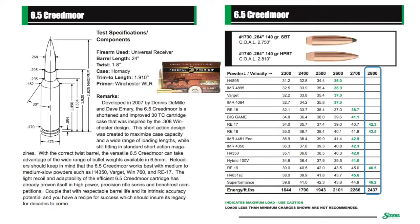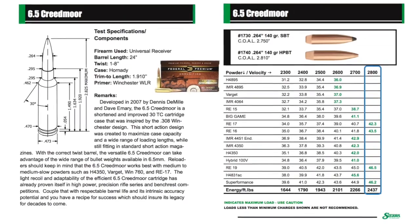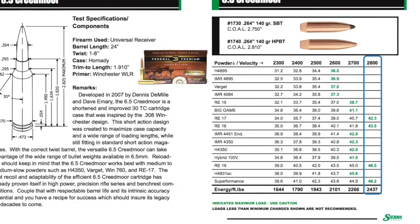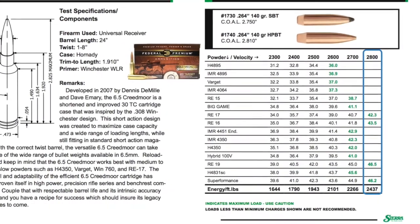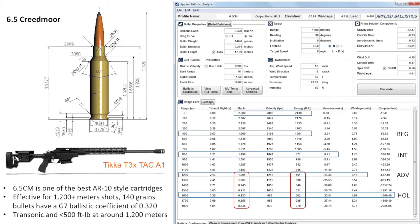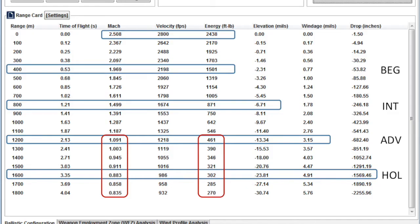So let's compare it to the 6.5 Creedmoor. I'm just going to give a quick overview. It's used in an AR-10 platform, so it can use a 308 Winchester design. Muzzle velocity we can obtain is around 2800 feet per second in the best case scenario. And it basically offers a very high ballistic performance and ballistic coefficient for an AR-10 or a 308 based rifle. It is effective for 1200-plus meter shots, and the G7 ballistic coefficient for a 140 grain bullet is about 0.320. So it's very, very good. It becomes transonic and less than 500 foot-pounds at around 1200 meters.